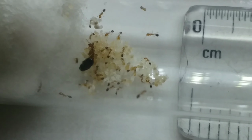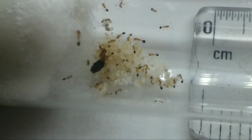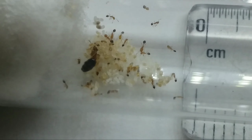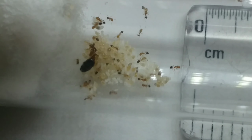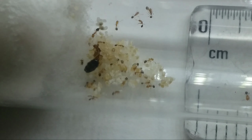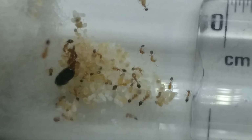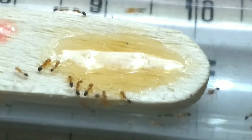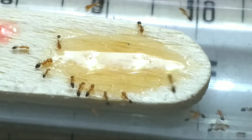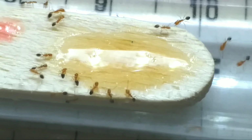Alright, now it's time to talk about one of my favorite ants, one of my very non-favorite ants. These are the infamous Pharaoh ants. And it's quite a challenge to keep one of those bad boys, as they escape easily and also there are other things. But now, you know, let's feed them some honey.